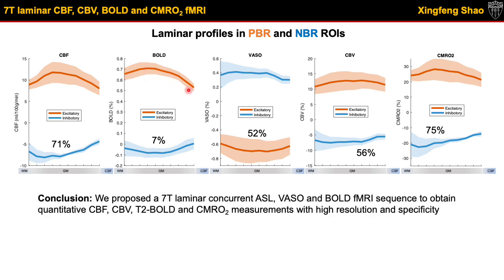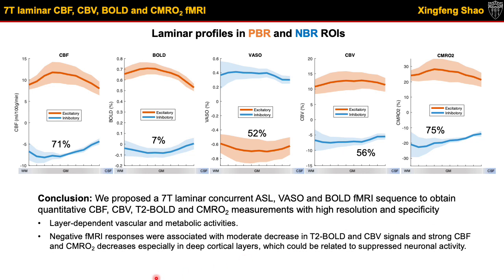So in conclusion, we propose a 7T laminar concurrent ASL, VASO, and BOLD fMRI technique to obtain quantitative CBF, CBV, T2 BOLD, and also CMRO2 measurements with high resolution and specificity, which demonstrates that the technique can be used to study layer-dependent vascular and metabolic activities. And our study further demonstrated that negative fMRI responses were associated with a moderate decrease in T2 BOLD and CBV signals, but a very strong CBF and CMRO2 decrease, especially in the deep cortical layers, which could be related to suppressed neural activity.